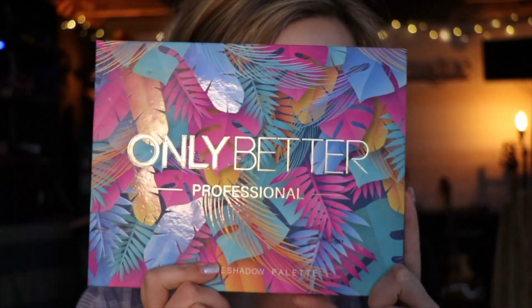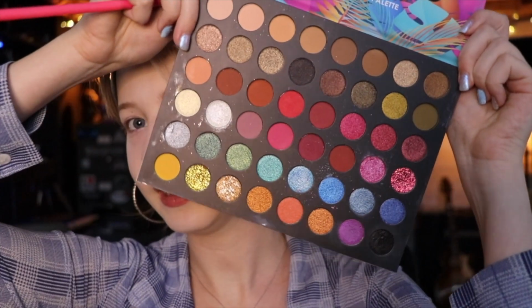All right, in the eyes, we're not really gonna do anything special either. I have this eyeshadow palette my mom got me, like, I don't know, it's been a few months and I think I've only used it like one time. Only Better Professional Palette. I'm pretty sure she got it off my Amazon, but she said it was on sale because I've never heard of this makeup brand, Only Better. I mean, it has really pretty colors in it and some of them are like shimmery. It has a very wide variety. I don't really care about name brands. As long as the eyeshadow works well, I'm good.